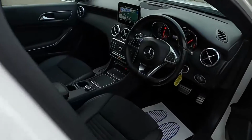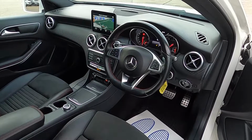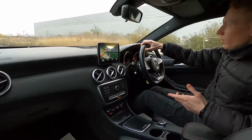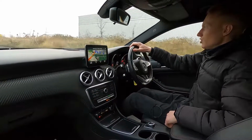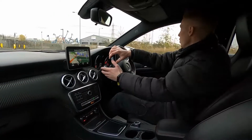So now let's jump in and take it for a drive. So this is the Mercedes-Benz A-Class AMG line, the A180D, and it has a 1.5 litre diesel engine with 107 brake horsepower, so you've got plenty of power for all journeys.